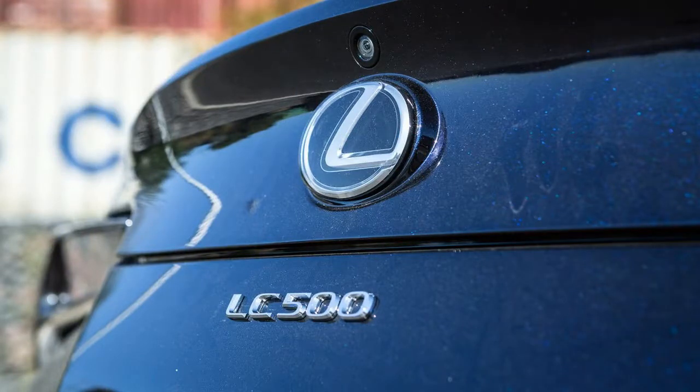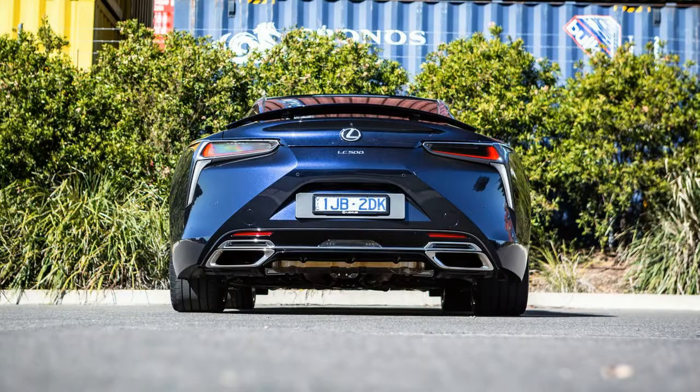Regardless of whether you like the styling or not though, we need to acknowledge the coherence of Lexus design across wildly different platforms. There's no escaping the Lexus design language, to use an insufferable corporate term.